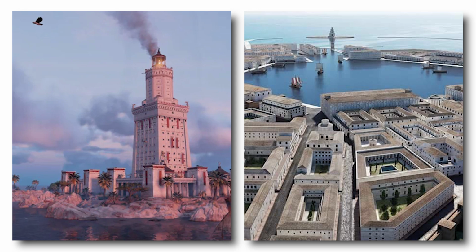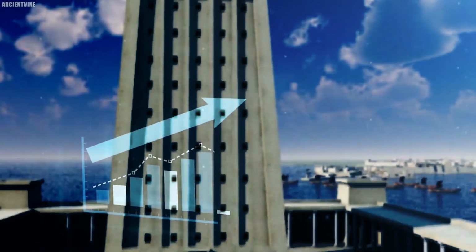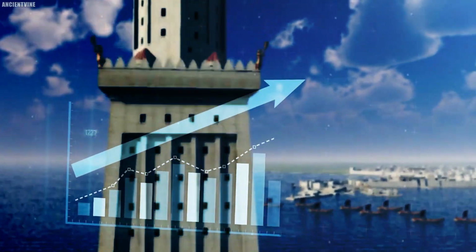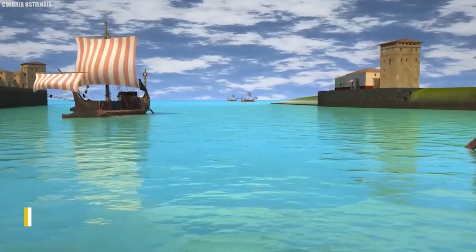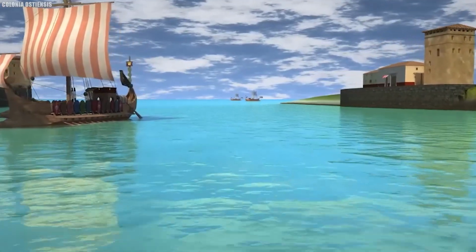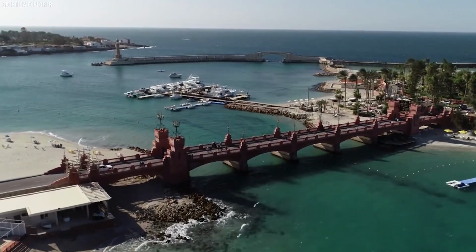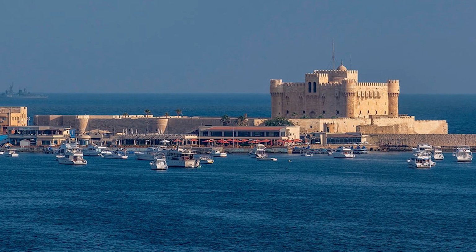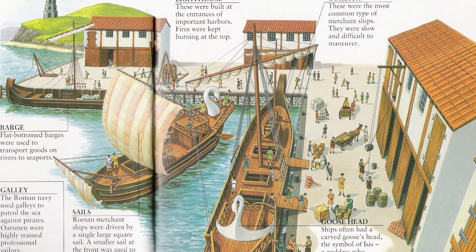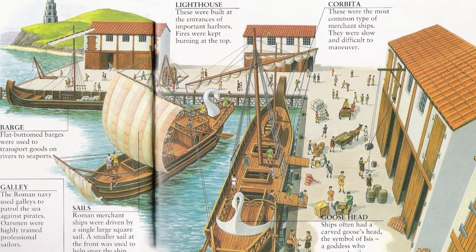parts of the world. When comparing Alexandria's port to the Roman port of Ostia, you can see that both were crucial to the economies of their respective empires. Ostia, located at the mouth of the river Tiber, was Rome's main sea gateway, much like Alexandria was for Egypt. Both ports were buzzing with economic and cultural activity, showcasing the cosmopolitan nature of life in the ancient Mediterranean.